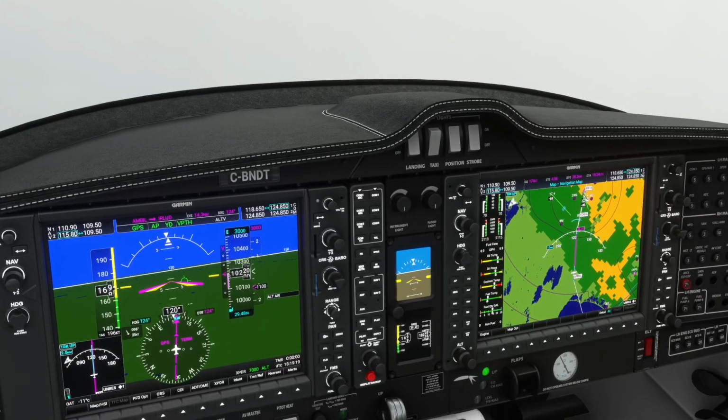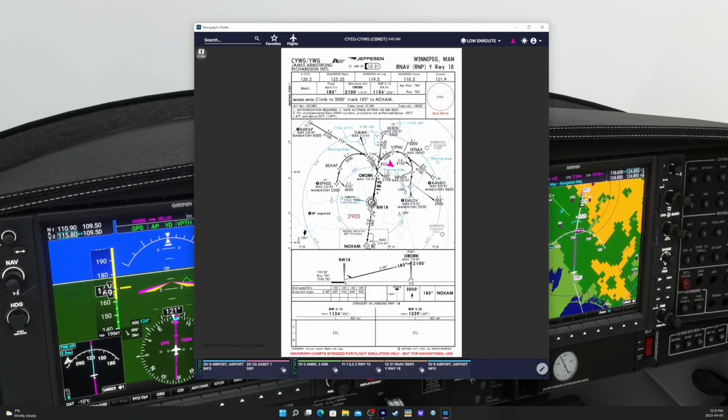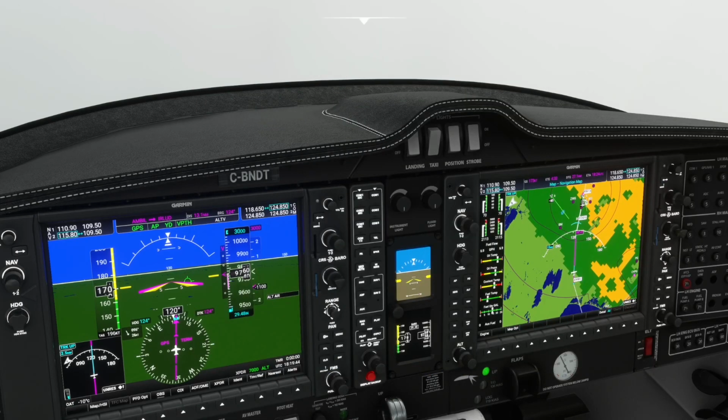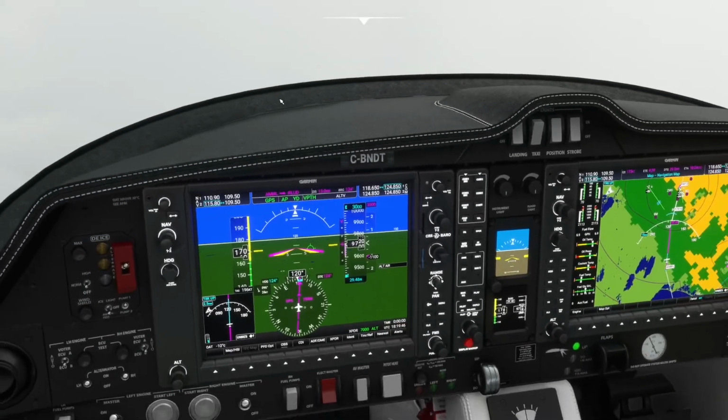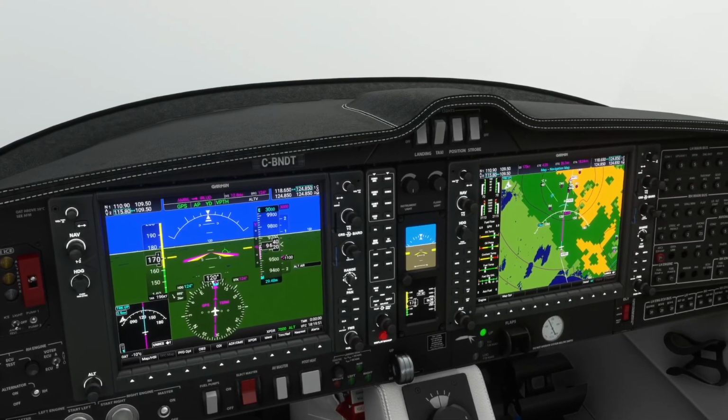So take a quick look at the approaches available, and we're coming in to LRUD now, but to go on the arrival it's by MPAP. So if I look at the RNAV RMP for 18, they have a nice transition here, MPAP. So let's just say we request the RNAV Yankee runway 18 via MPAP. So ATC would say, okay, you're cleared direct MPAP, anticipate the RNAV Yankee runway 18.